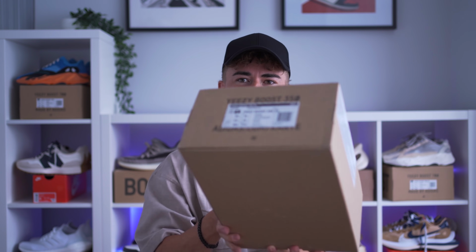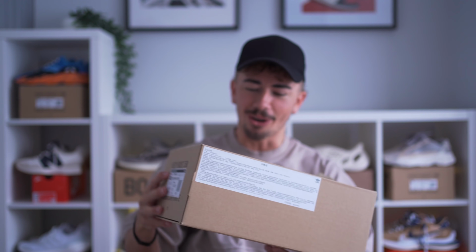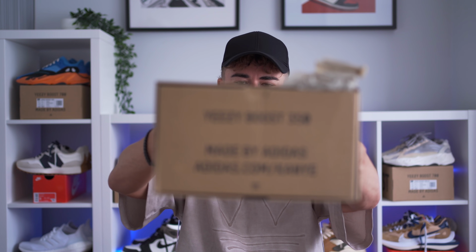Okay, so if you take a look at the size tag, that's really interesting. This is an old Yeezy 350 box from like back in 2016, I assume, is when these released. So take a look at that. I haven't seen a box like this in such a long time. So this must be the original. They just had pairs lying around of this pair of shoes.